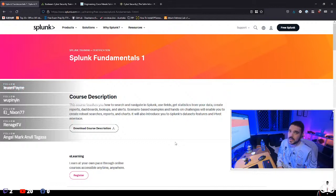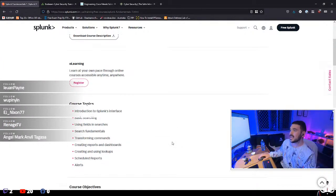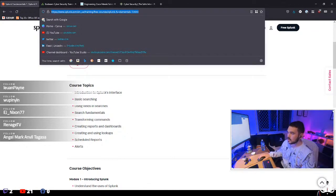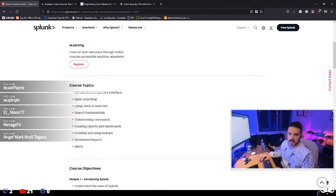Definitely put it on your LinkedIn because it's full of keywords that will absolutely get searched for. So yeah, go and check it out. It's a pretty cool certification. It gives you an introduction to Splunk's interface, basic searching, using fields and searches, search fundamentals, transforming commands, creating reports and dashboards, creating and using lookups, scheduled reports, and alerts. I'll just chuck this in the chat as well because it's definitely worth having a look at.